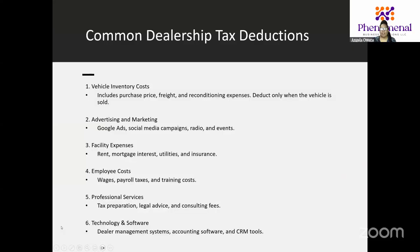So these are common dealership tax deductions. You can deduct your vehicle inventory costs. That's the prices that you pay for it, the freight, the auction fees, reconditioning, anything attributed to each individual vehicle, you can deduct that. But you only deduct it once you sell the car.